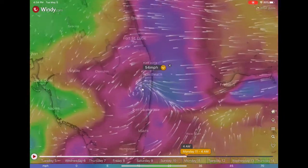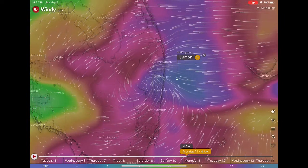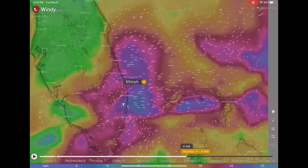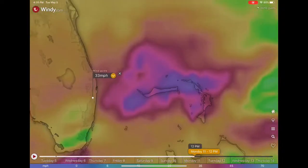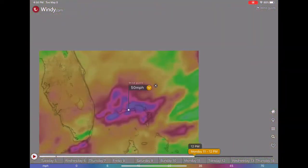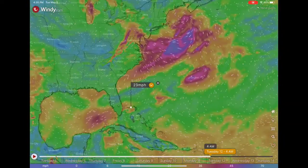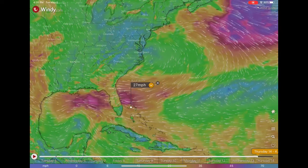And as the storm moves through the Fort Lauderdale, Miami area, wind gusts are expected to keep up with the 55 miles an hour, which could definitely cause some tree damage and power outages, no doubt. And then it moves into the northern Bahamas with about 50 mile an hour gusts, so it really isn't too much to worry about. And then it pushes off and weakens as we get farther away.